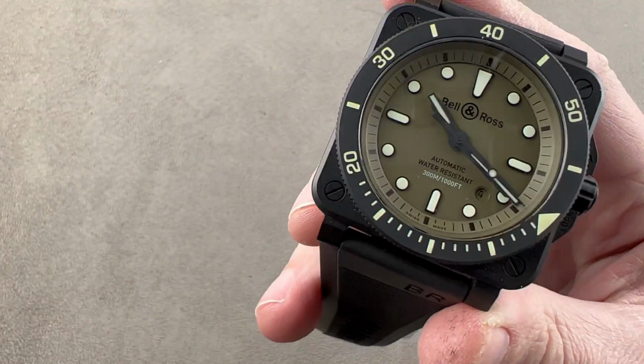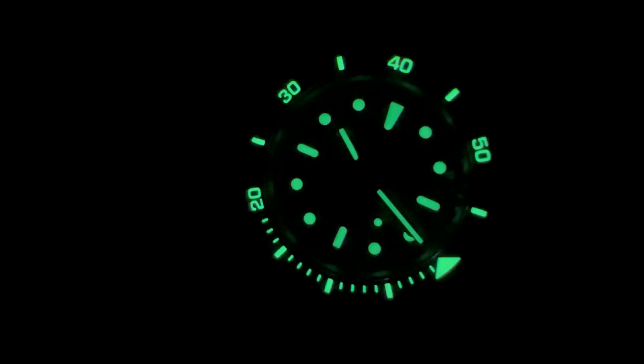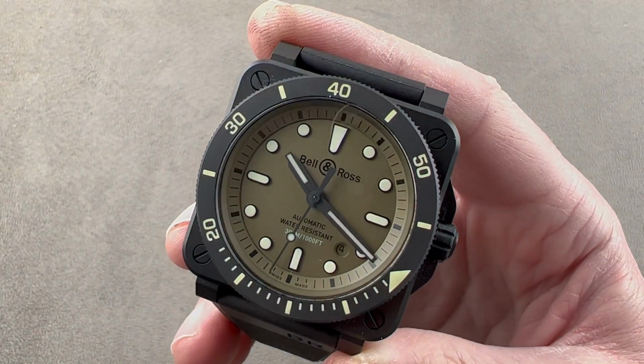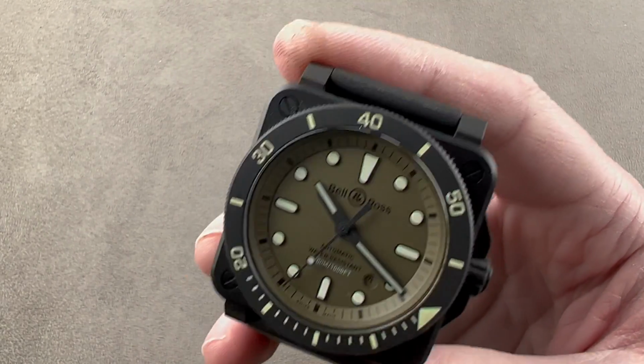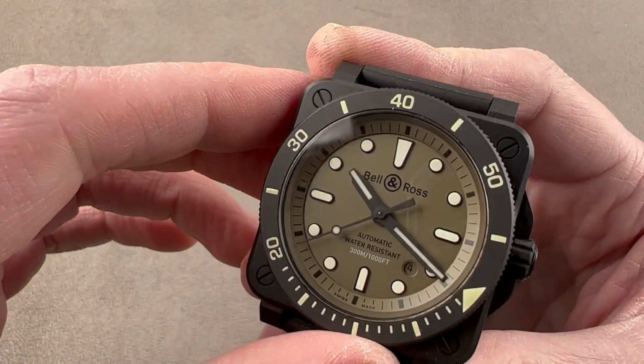Let's do a quick lume shot. You can see the watch is very well lumed, not just the dial, but the entire bezel. A little bit like a Blancpain 50 Fathoms or a Tudor Pelagos, it makes it easier to read the time at night or underwater. Now the dial is military olive green. It's a matte finish. We have applique indices in black. The hands are also matte finished, so there's no glare danger here.